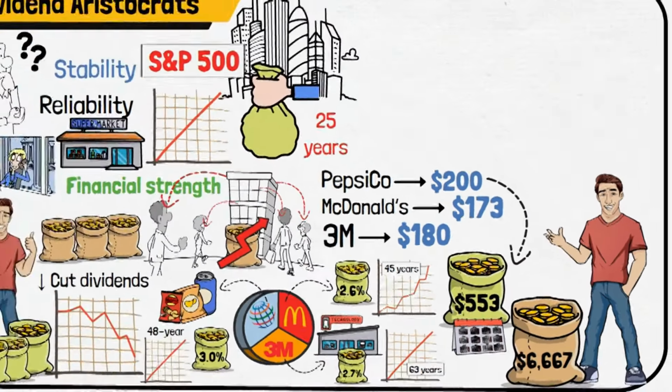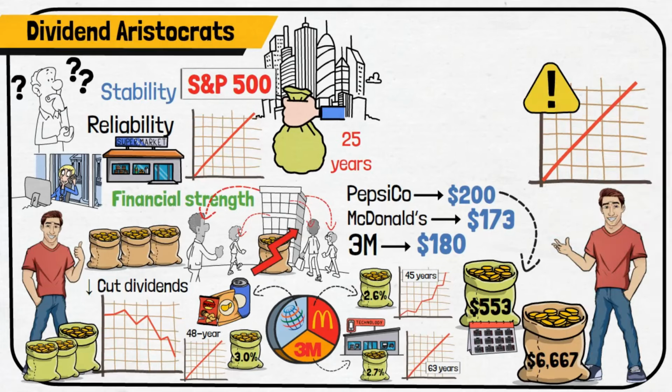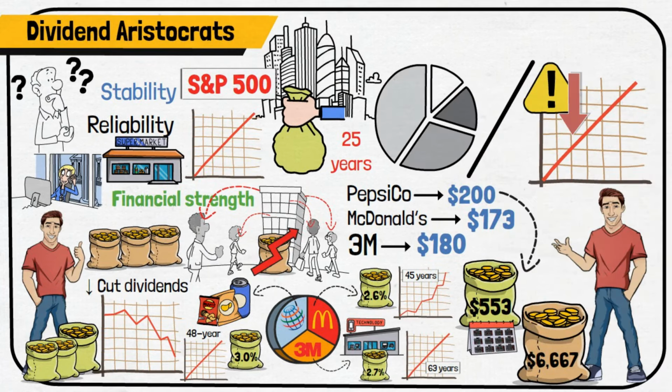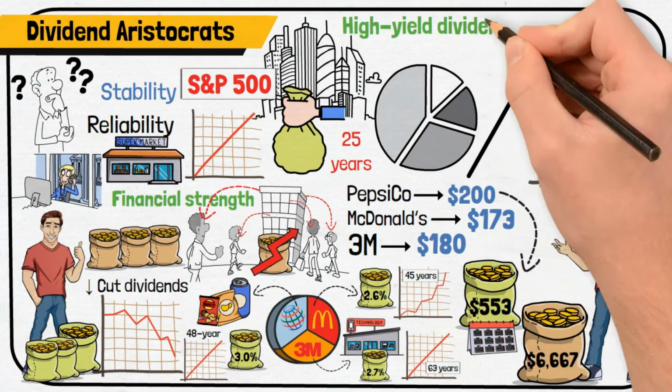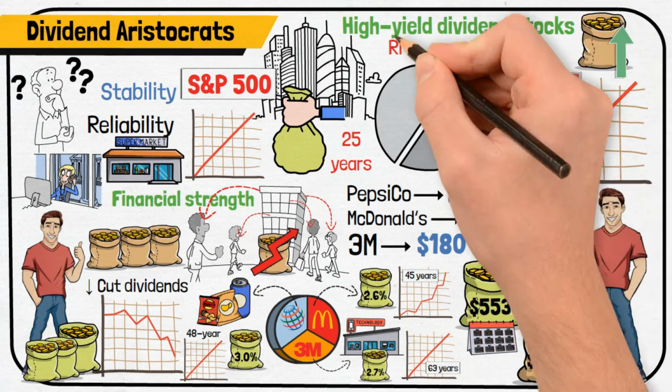Now, these companies have one advantage. They all have long histories of dividend increases, so they are much less risky if we compare them to other dividend-paying stocks. In the next section, we'll explore high-yield dividend stocks, which will offer higher returns but will need a careful approach to risk management.